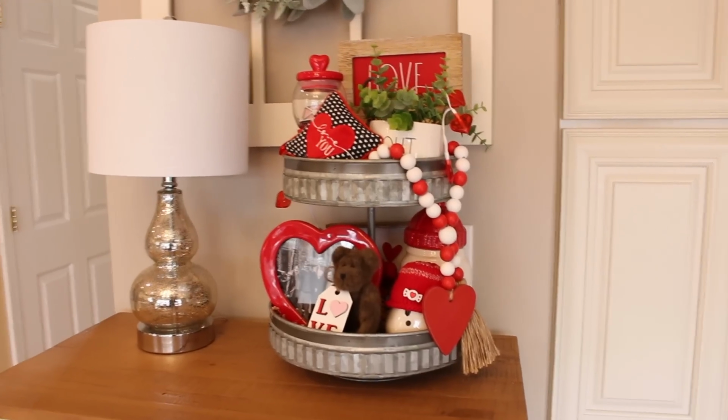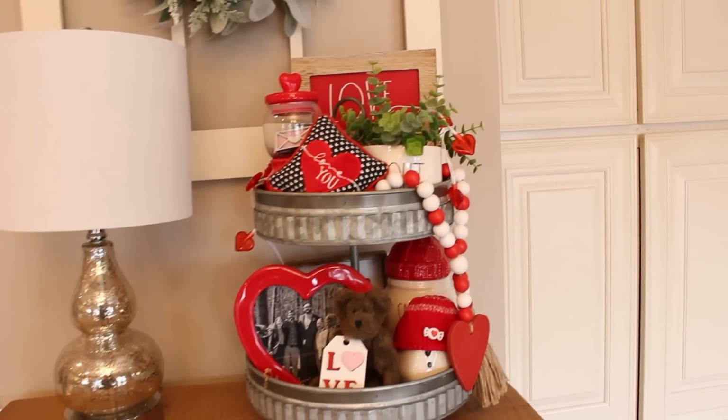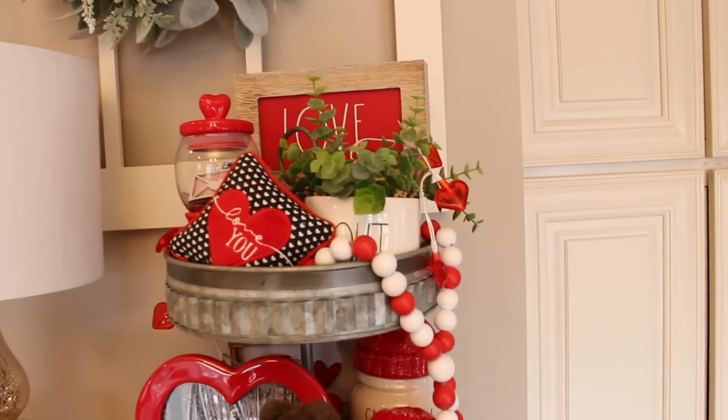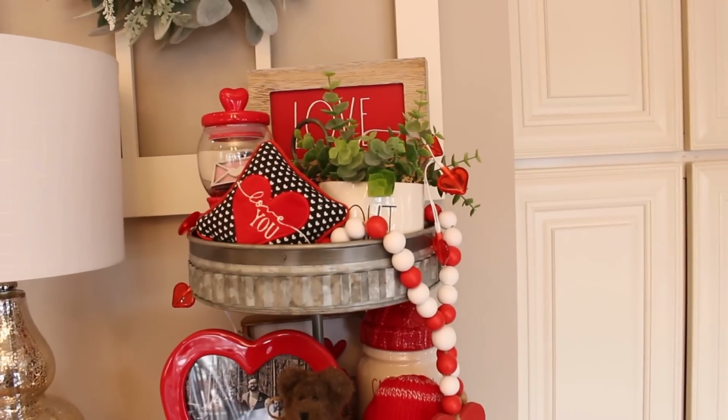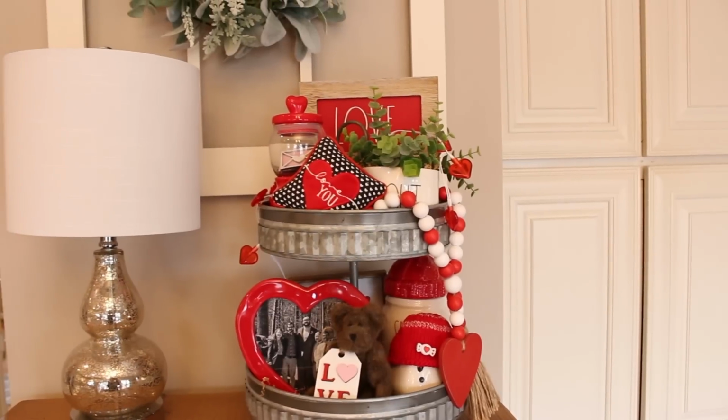I shared this tiered tray in my Decorate With Me video last week. I think it came out really cute. I just love this little addition of red into this room. I think that it brightens everything up for the holiday.